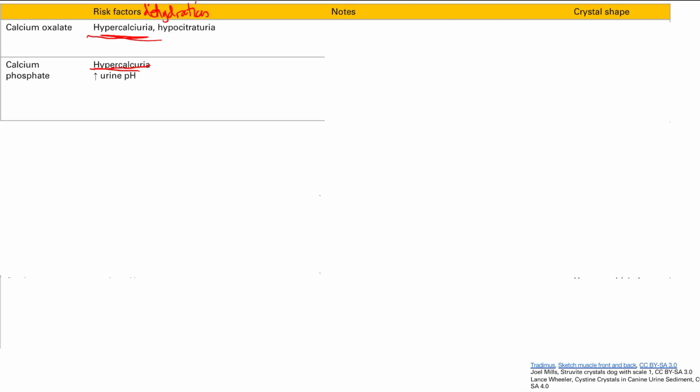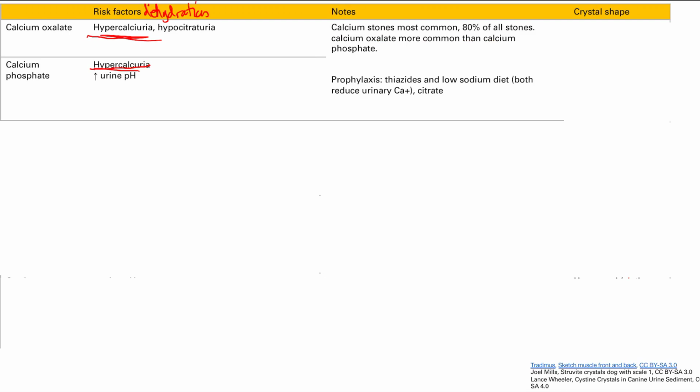Now, these calcium oxalate stones are the most common. Calcium stones in general are the most common. They make up 80% of all stones, with calcium oxalate being more common than calcium phosphate.